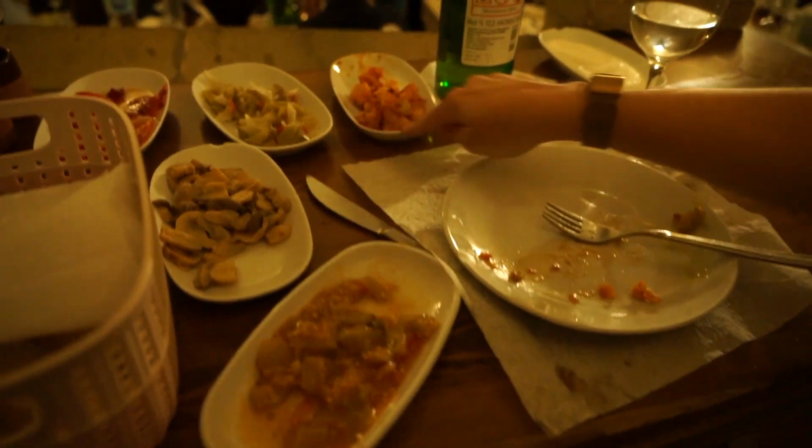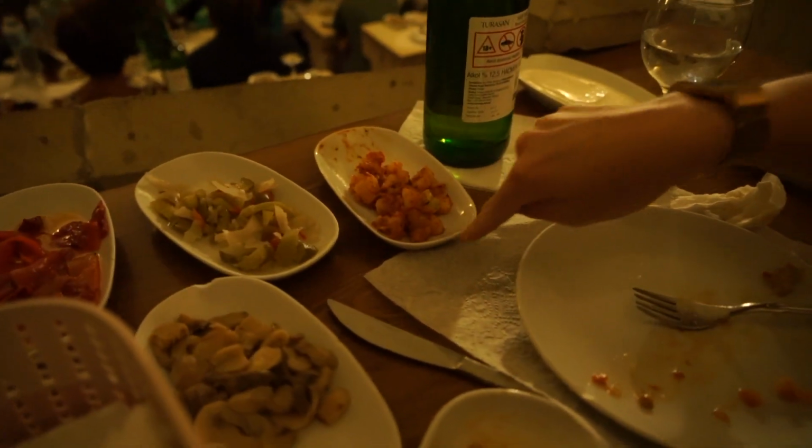And you're in a circular room so everyone can see all the music and the dances. So far, very good. All the food, so good that I forgot to film it. But I can't really tell you what it is because I don't know. This thing is good. Mushrooms are good. Don't know what this is, but it's good.